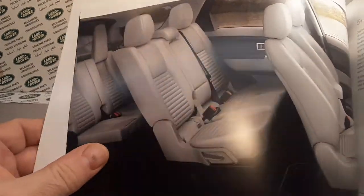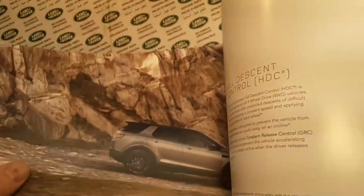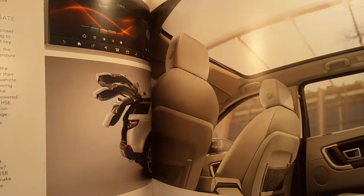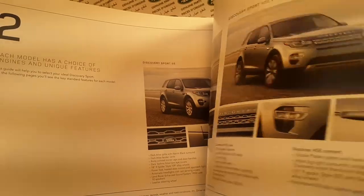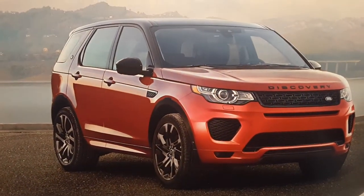Look at the seats in that thing. Nice. Anyway, I've got a collection of this. This is just one of the last groups that I got. I've been there since 2018. I know that I wasn't there last year because of COVID. We didn't go much anywhere.